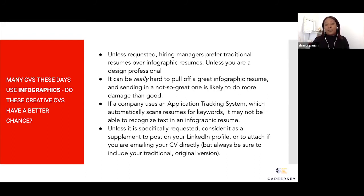So unless requested by the hiring manager, we generally prefer traditional CVs over infographic resumes, unless of course you are a design professional, in which case definitely show off that creative edge. But if it is really just for a job, let's say in sales or marketing, I would keep it simple. Another reason is that it could be a bit difficult to pull off that amazing infographic on your resume.